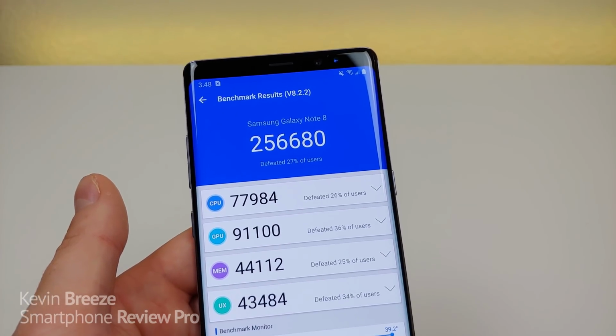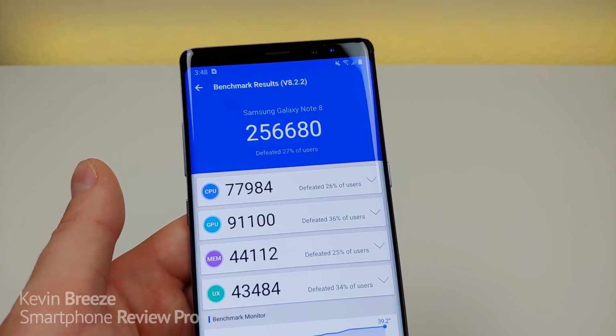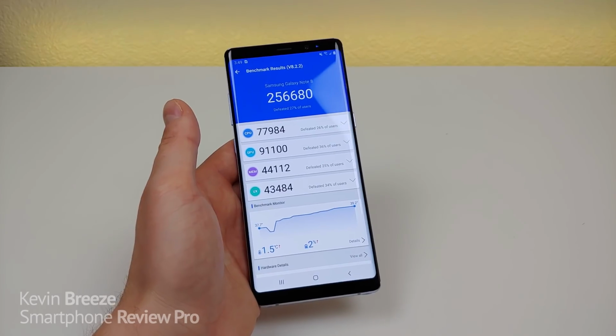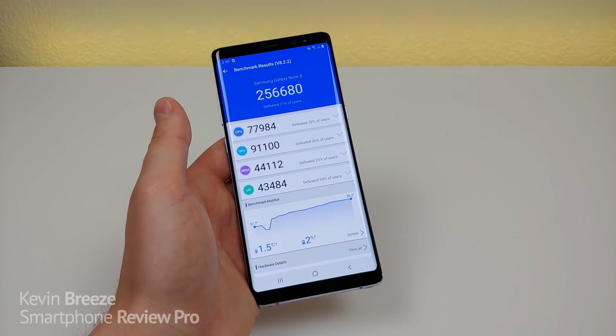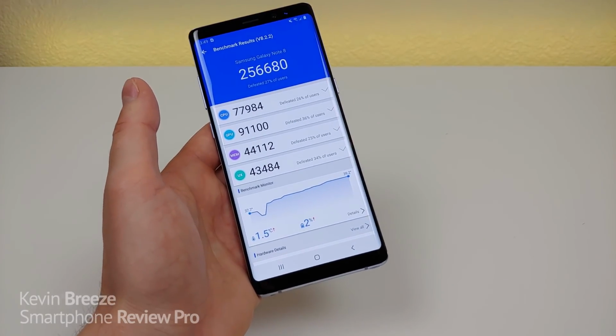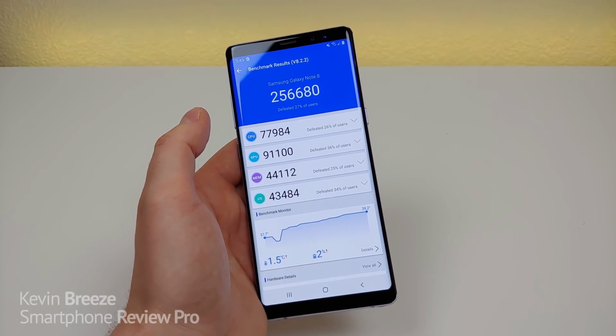You can see here I got an overall score on Antutu of 256680. So not a bad score there, that's for sure. That's going to be dramatically better than most budget phones out there. And for the last point that I make, you can actually get one of these for a really good price right now. But certainly at this score, it's going to satisfy the majority of people out there.